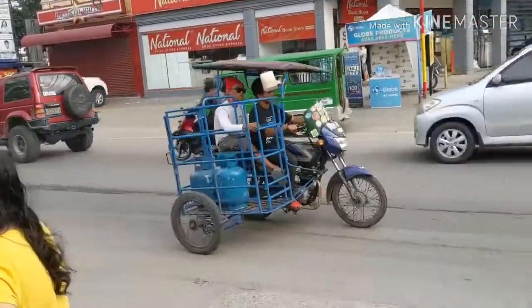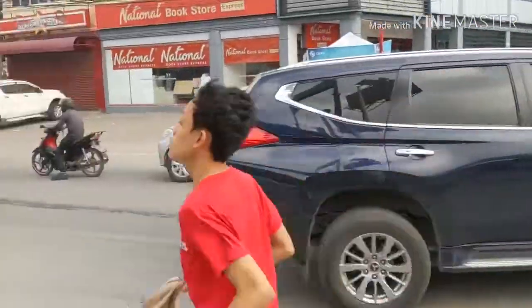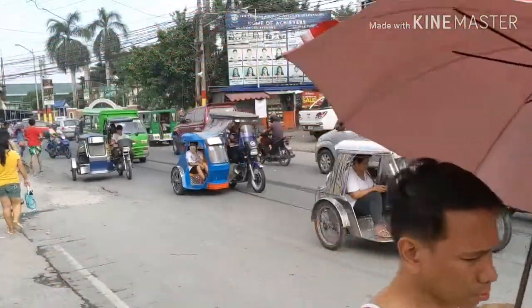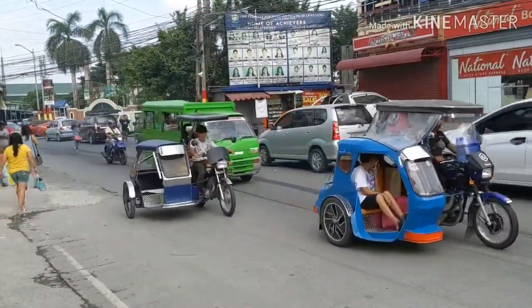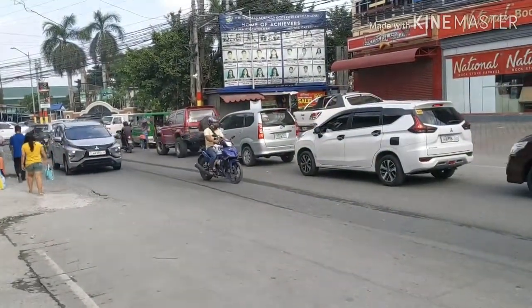So that's the service car I was talking about that delivers propane for the gas stoves. You have different kinds. Some of those are designed for water. The water that's delivered here, they're specially made for the plastic water jugs.